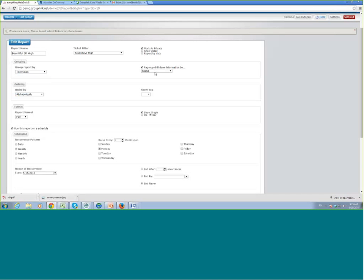And then on the regrouping, what this means is the initial report is going to show me all the technicians that have tickets at Bountiful High. But if I want to drill down and see what those tickets entail, then this is asking me what I want to see after that. So do I want to see the status? That's the one that's selected, the status of what all those tickets are. So if a certain technician has 15 tickets, I want to know where they're at on those. How many do they have in work in progress? How many do they have in awaiting customer response? That's the information that you're going to get here from the regrouping.